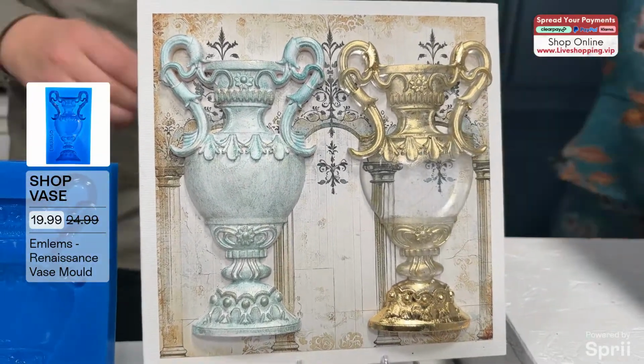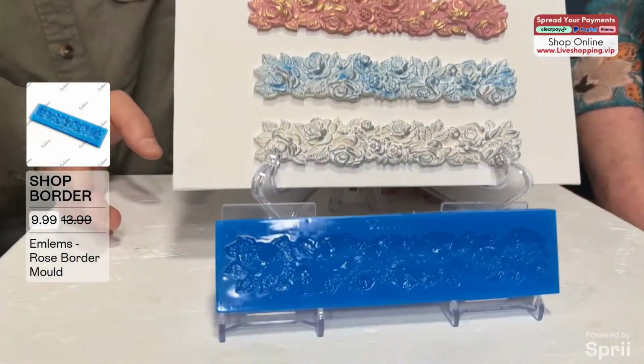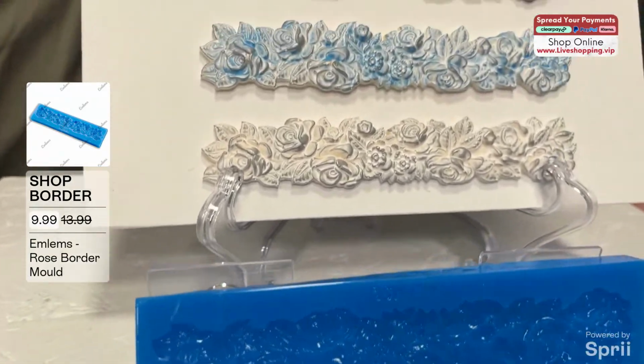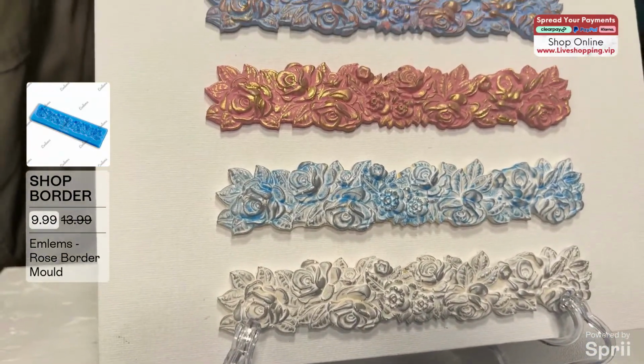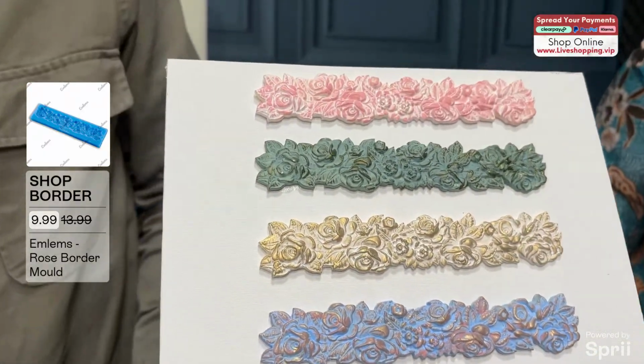We're then going to round up with our moulds here on our borders. Two very popular borders, of course, because these are going to tie in with all of the collection of your brand new exclusive Renaissance that you've seen here today at Live Shopping. You've got, of course, shop border there. That one's just £9. It's a bargain, yeah. All of these low prices.